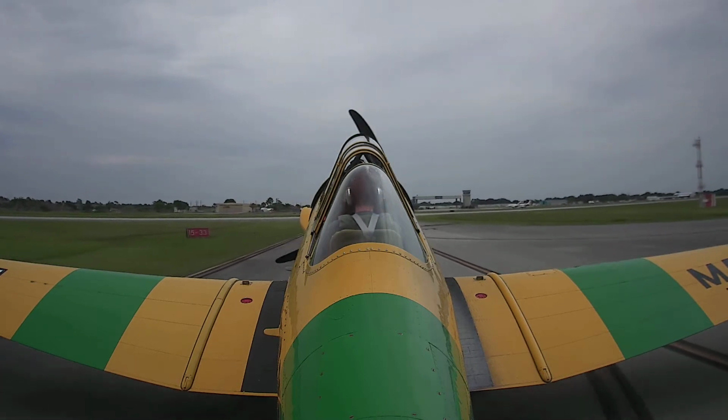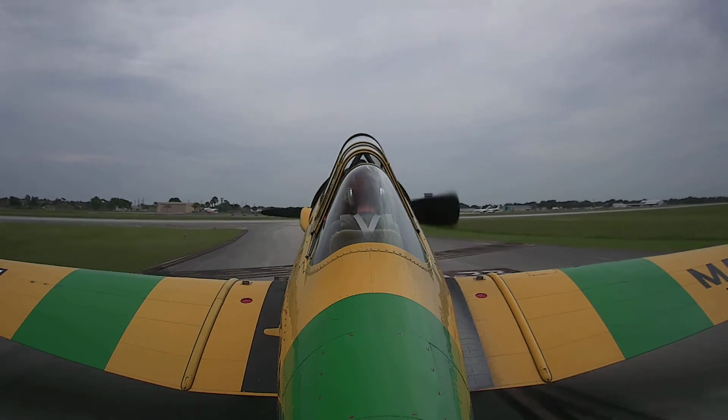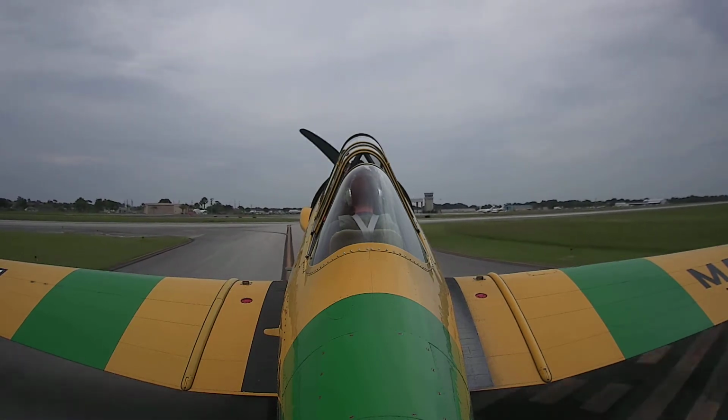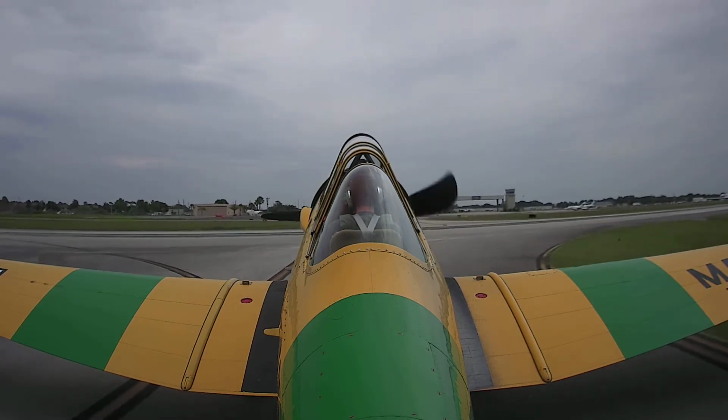We get the long taxi today all the way out to runway 33. Runway is 6,000 feet long and 100 feet wide. Way more than we need. But since we got it, we'll use it, right? Right.